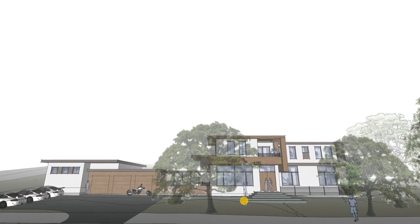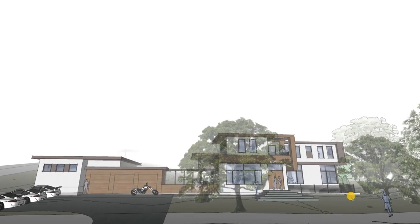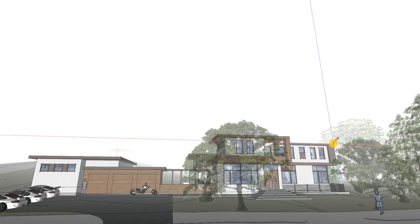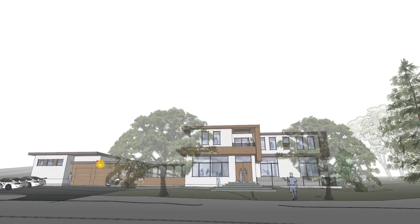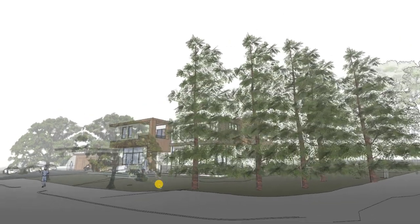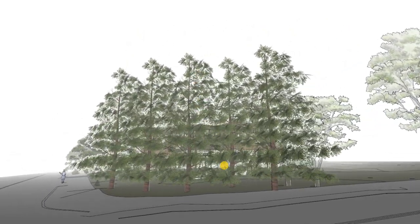I am floored by how much presence this has on this elevation. From this corner to this corner, we are looking at approximately a distance of 136 feet, more or less. That is a significant presence on site, although it is rather screened by these existing redwood trees here.